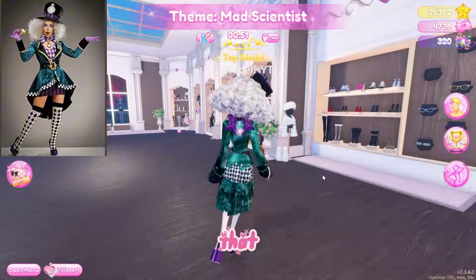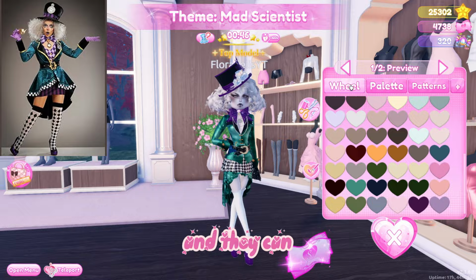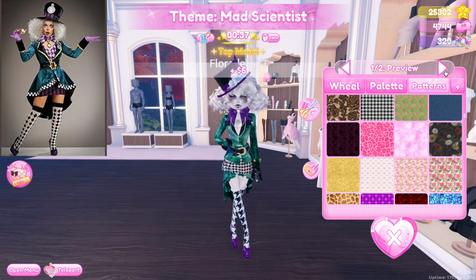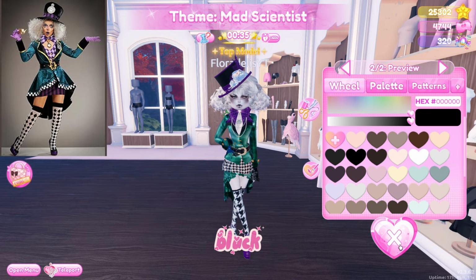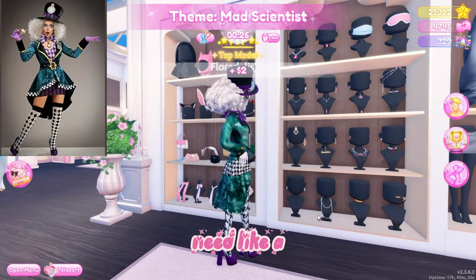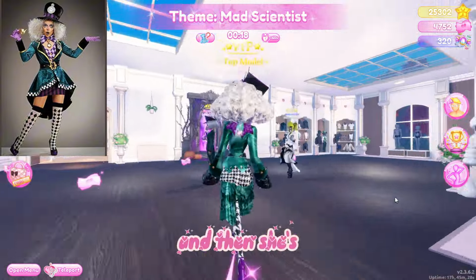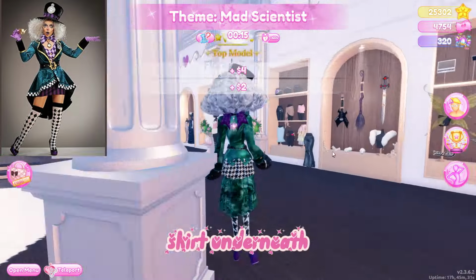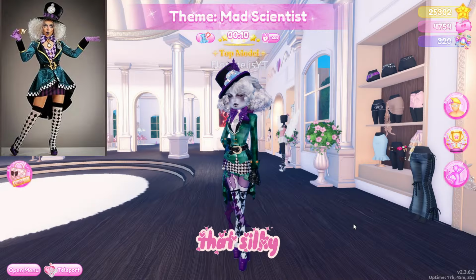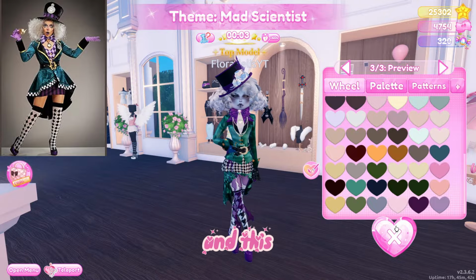So we'll do that. And then we have got some socks on as well, and they can be opaque with this houndstooth pattern back on them. And then the ruffle can be black. And then she is wearing gloves as well. And I also feel like we need like a big necklace. So maybe if I do like this and this, and then she's kind of wearing like a purple skirt underneath. Maybe I can add this and then make this purple and then make that silky. And then some gloves, and we can just make those purple like this and this.